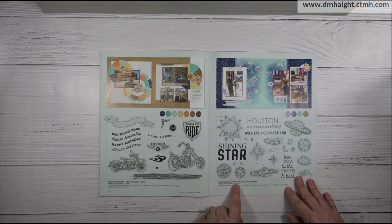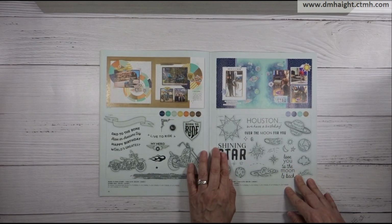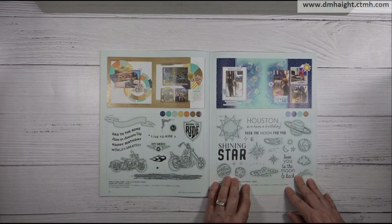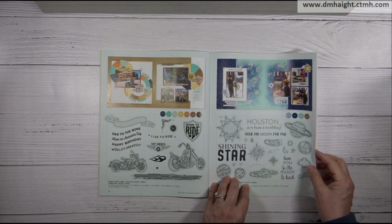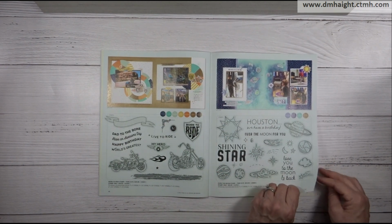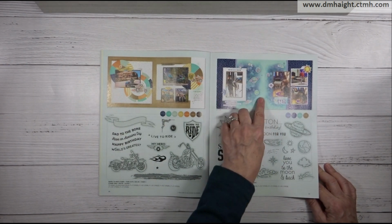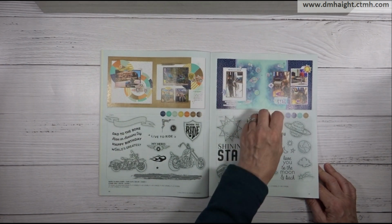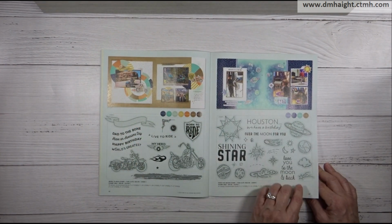Over the Moon, stamp and thin cuts. This has all the different planets and some stars and different sentiments to go with, so you can scrapbook planetarium pictures or birthday pictures, and lots of fun for that one. I love the way they did this layout here. They used oxide inks and water splatters. Lots of fun. Create that effect.